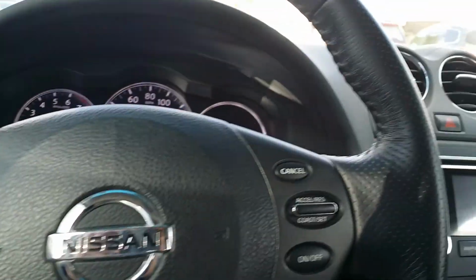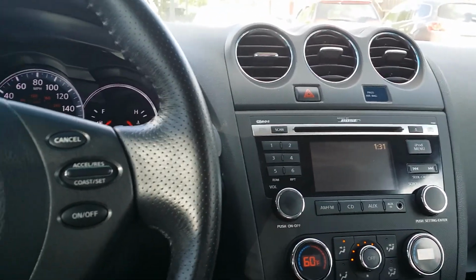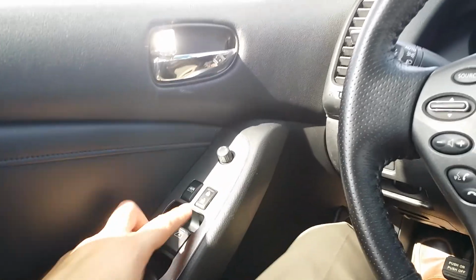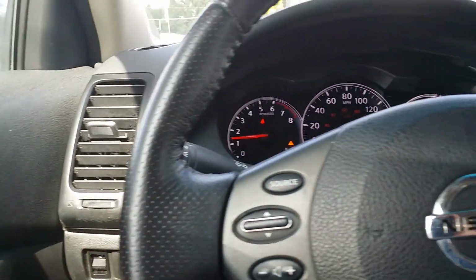There we go. Sound by Bose. Wow, that's awesome. Let me make sure I get some air turned on here. Okay, that's coming out. And I'll start over here on the door. You have your rear and front windows, your door locks, your window locks, your left and right side view mirror right here, traction control. Okay, fog lamps.